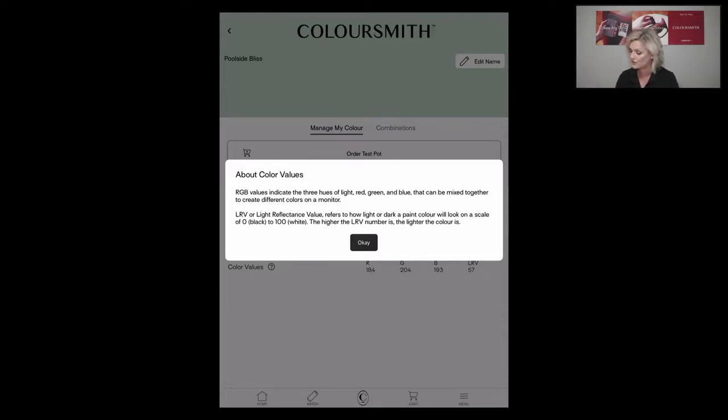Now you can see here, the top RGB indicates the red, green and blue. I use that when you've been watching these sessions. When I do a drawing, say on Google SketchUp, I create a color. I use the RGBs of a color to superimpose it into my computer program. The LRV, or light reflectance value, and I'm going to read exactly what it says on the screen, refers to how light or dark a paint color will look on a scale of 0, black, to 100, white. The higher the LRV number is, the lighter the color is. So that's really, really important.